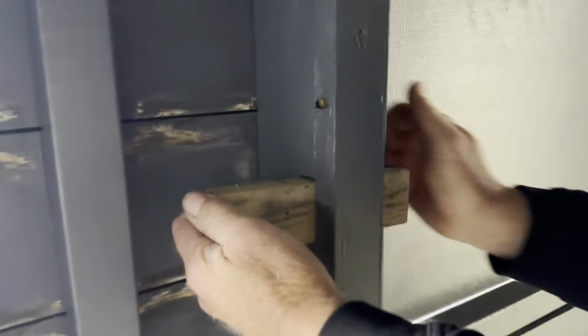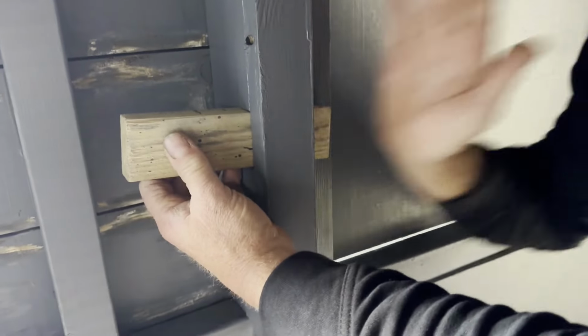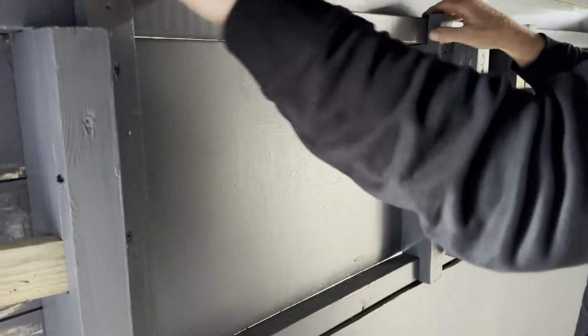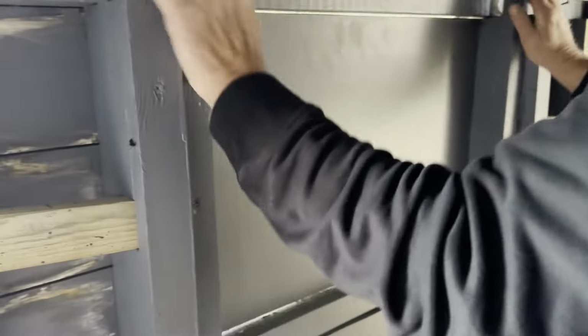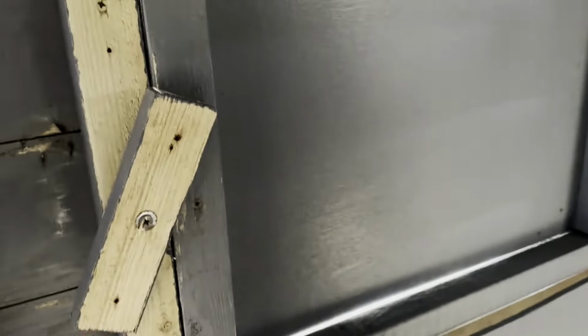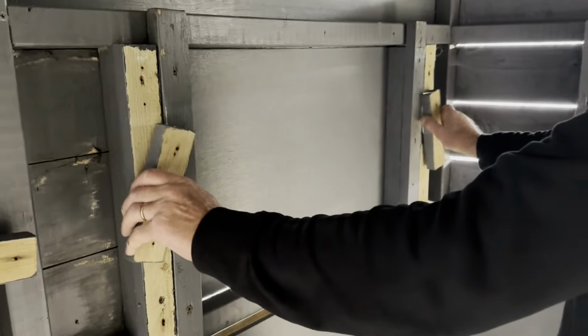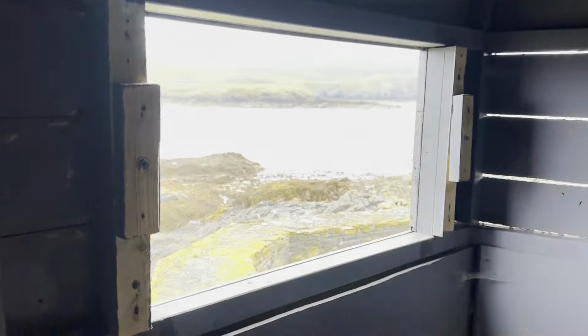So these little slots have been made in. The wood's obviously swollen, and it's just really hard to get them out. Ta-da! So we then have removed this thing, and we've replaced them with this thing. Ta-da! So it's nice and easy, go for it, to open the window. Ta-da!